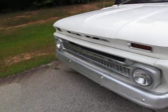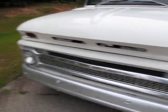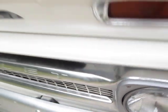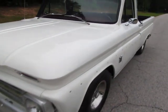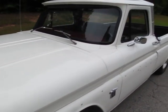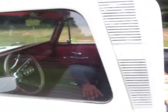Front and rear bumpers painted to match. Front grille looks awesome, and that doesn't look like it's painted. That actually looks like that's still pot metal or stainless. Glass is in awesome condition. Windshield wipers work. I don't see any cracks on the glass anywhere at all. Windows roll up and down.